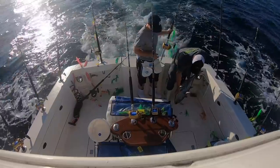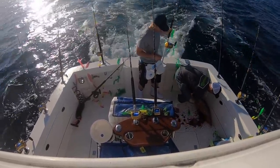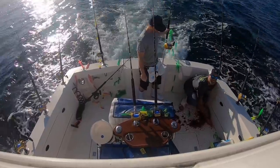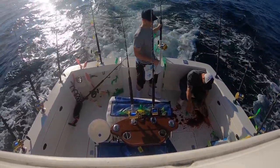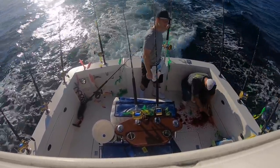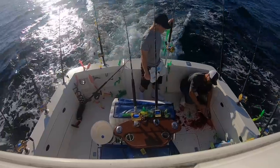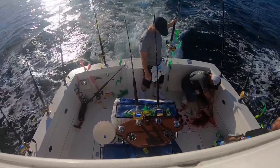Oh, yeah, keep him, Zach. Keeper. Yeah, keep him. That's funny. He's a keeper. Wow. He's a keeper. They're just bleeding. All right, team, so it's our second bluefin. We were going to let him go, but he started gushing blood, so I don't think I can resuscitate that one.